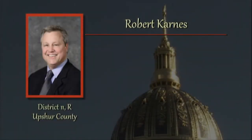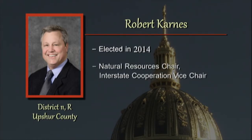Robert Carnes is a Republican from Upshur County. He was elected to represent the Senate's 11th District in 2014. Carnes serves as the chair of the Senate Committee on Natural Resources and the vice chair of the Interstate Cooperation Committee.